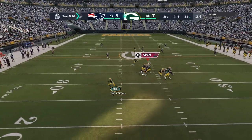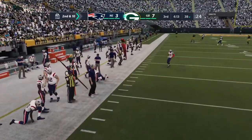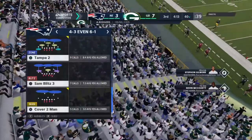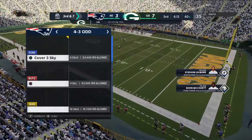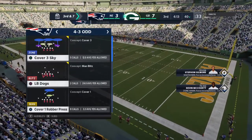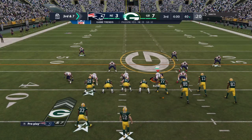Throwing on second down. Rodgers buying time to his left. He's going to take off with it. And he'll go out of bounds, it looks like, right at the 40. Okay, he's not going to get the first down, but this is still a nice job of buying some time and then running to get to the sideline and get out of bounds and avoid the big hit.